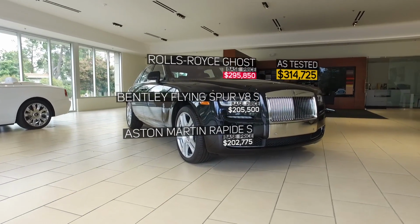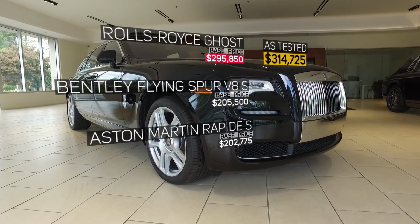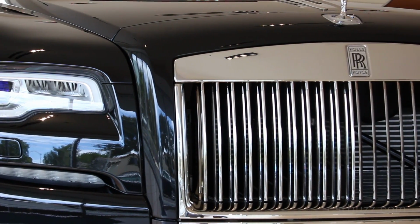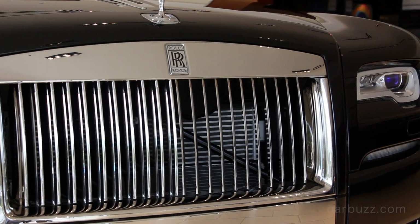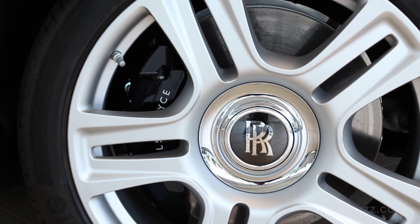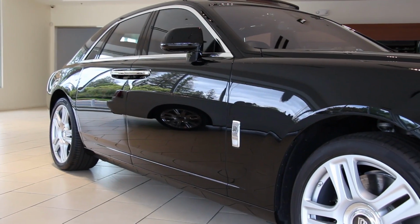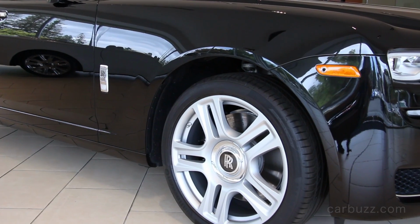Alright, so that engine, very, very special. That is a twin-turbo 6.6 liter V12 with 563 horsepower, available at between 5,250 RPM and 6,000 RPM, and 575 pound-feet of torque at 1,500 to 5,000 RPM. Now, power goes to all four wheels through an 8-speed automatic transmission. Yes, a twin-turbo V12. Just to give you an idea how special that is, AMG built a twin-turbo V12 exclusively for the Pagani Huayra. Now, obviously, different automakers here, but you don't see a twin-turbo V12 every day. So, yes, this is quite an engine.